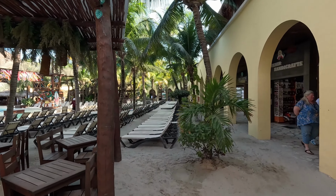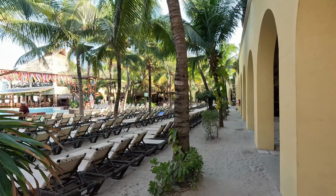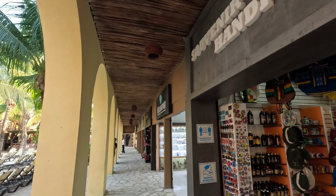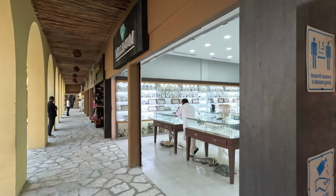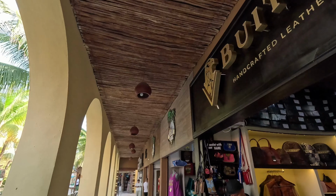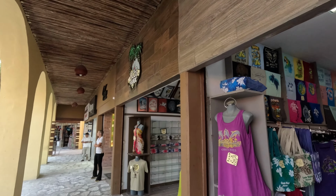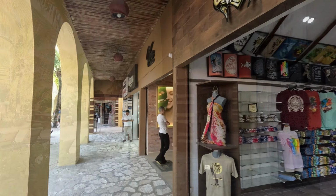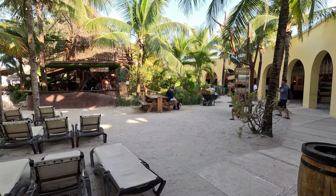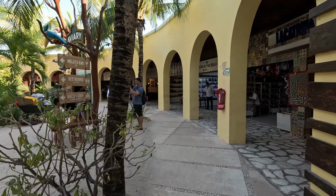I like how they brought in all this sand, so it feels like you're at a beach even though you're at the pool. Tons of palm trees, really relaxing. More souvenir shops, magnets, Millennium jewelry, handcrafted leather goods, Lalo's Village, shirts, sundresses, bags, Colleen's magnetic jewelry. Another bar over here on the left, Bar del Arbol, beverages and beers.